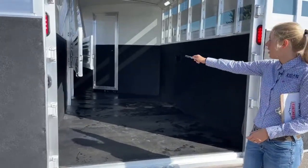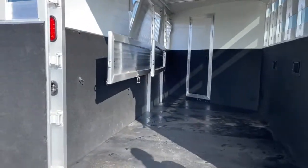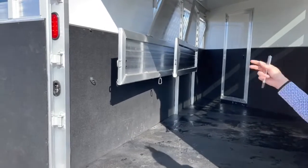You've got clips on all of these dividers here. So if you ever have an emergency, you need to run a horse to the vet, you don't want to have to worry about the dividers, you can clip all of these back.